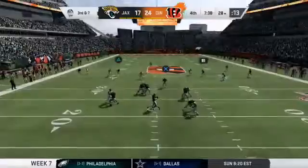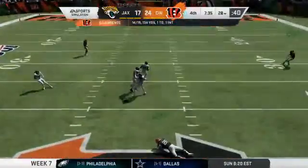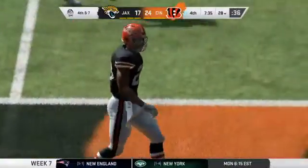To throw on third down, Lawrence. And that'll wind up incomplete. Bold play call there. Now it's fourth down.